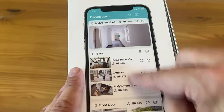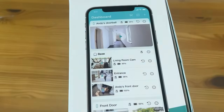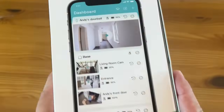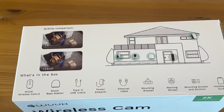Look at how crystal clear that is, and have multiple cams throughout the house, tied to your base, tied to your front door, Andy's doorbell, etc. So each one with their charge will last and last and last. The support, adding devices has never been easier, folks. And again, works perfectly with your Android devices.